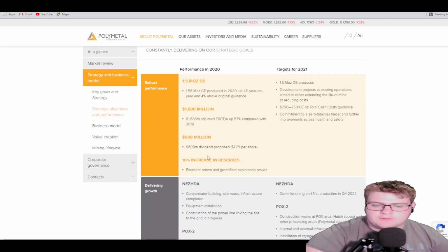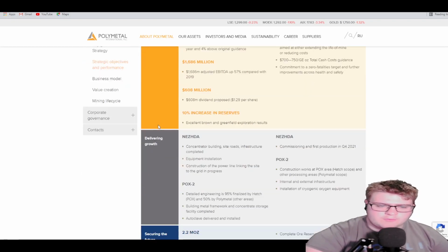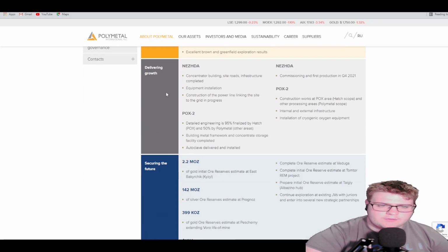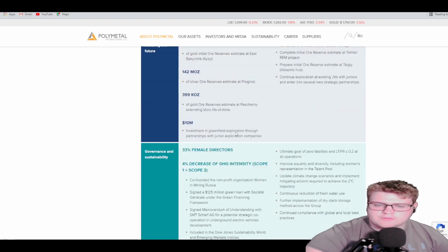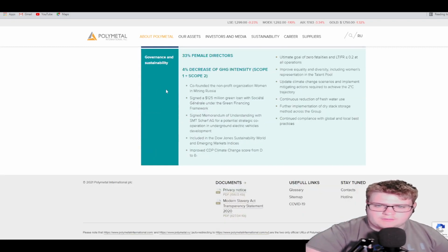It has a 608 million dividend proposed, $1.29 per share, and then a 10% increase in reserves. So that's robust performance. It's got delivery growth and secure in the future. For the growth, they're just building new sites, infrastructure, equipment and whatnot, and then secure in the future. These are like reserves they have, so they seem to have quite a lot of gold and silver in reserves. And then this part, I guess, is just keeping up with government guidelines and whatnot. Not too much really there to shout about.